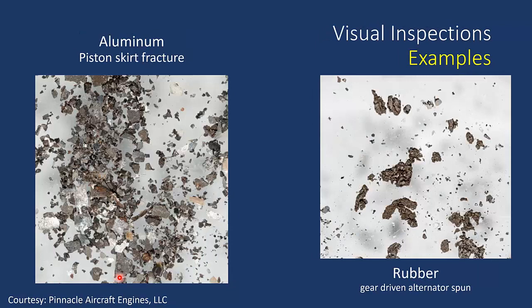All right, a couple last examples here. Piston pin skirt fractures. Again, some other examples there. The one on the right is going to be the gear for an alternator, and it's got some elastomeric or some rubber attached to it, and that is the indicator for that.